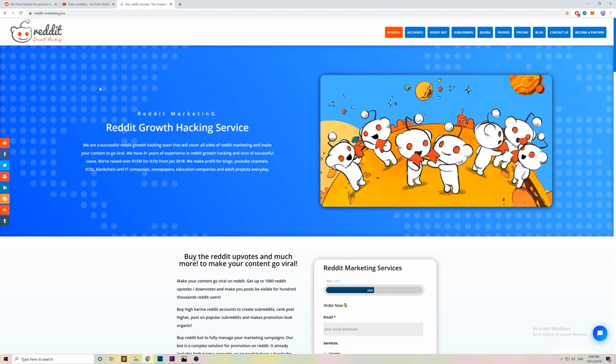So I know it might be tempting to go to a service like this and buy Reddit upvotes. Just know that it's not worth it. It's not going to help. It's going to cost you money, and it actually might make your post go worse and not get as many votes as you'd expect. So don't go down that rabbit hole. Make sure you do everything by the book and organically, and that is how you'll see the best results.